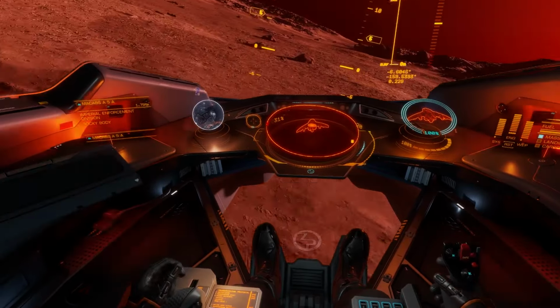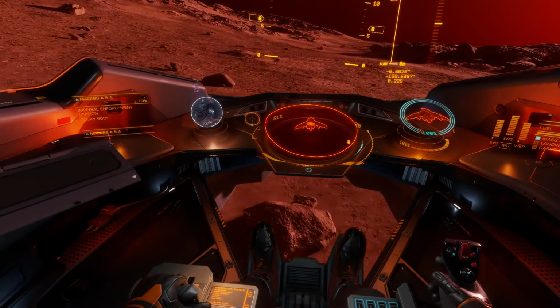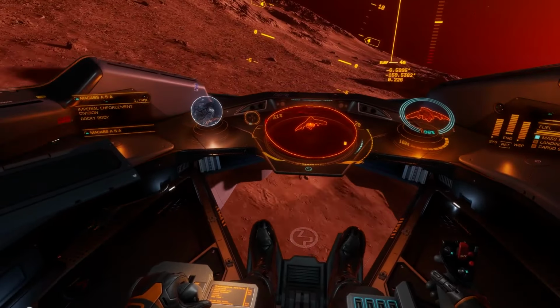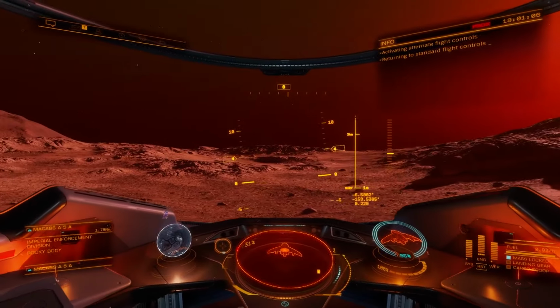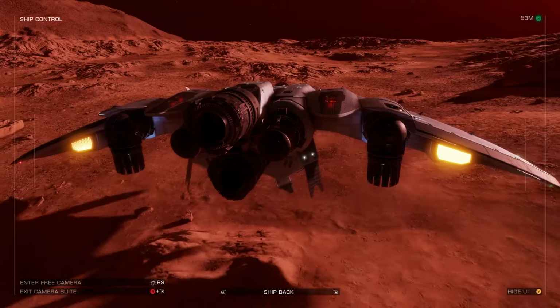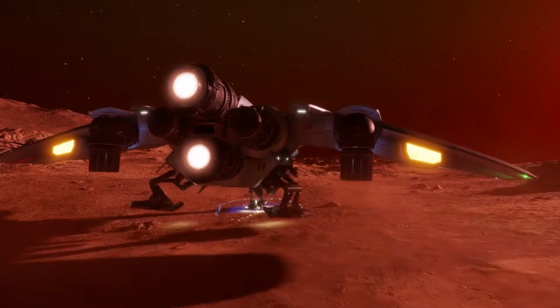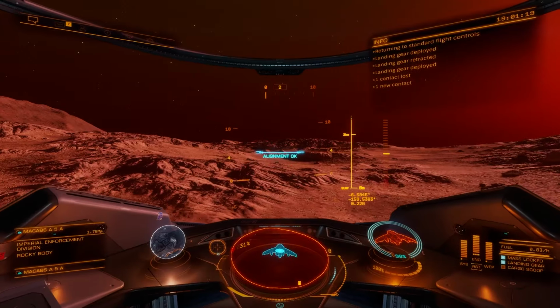The problem is I can't turn, because I'm playing with a controller, and in order to turn, I need to have full control of my axis, and I don't. I see some plants up here, so let's do this. Whoa. Back to standards. Let's put down the landing gear. I want to see them come down. Okay. Ooh. Oh, that is really cool, actually.